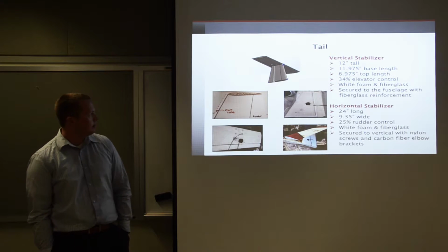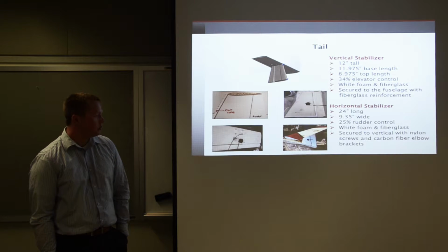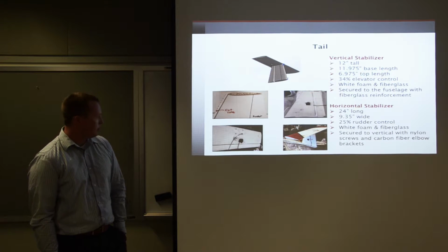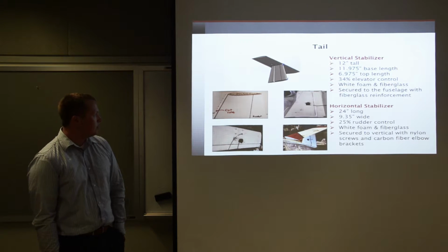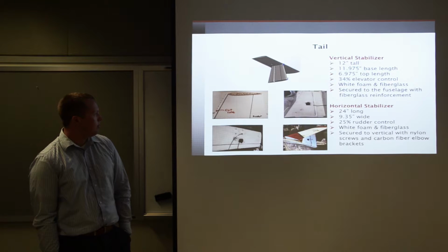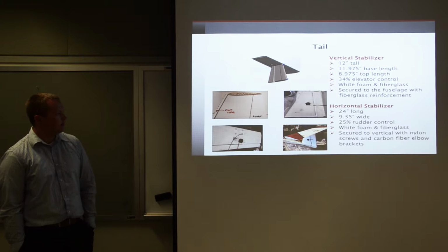Also gets the horizontal stabilizer further away from the ground during the belly landing to somewhat try and avoid any sort of collision there. And it increases the effectiveness of the rudder, which is extremely important because we don't have aileron control. Therefore, all turning is accomplished with the rudder. And going with that, 34% of that vertical surface is the rudder, which is quite a bit more than standard, just so we can have control authority. Same type of manufacturing with the fiberglass over white foam as the wing.